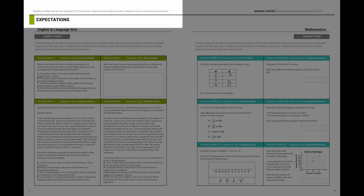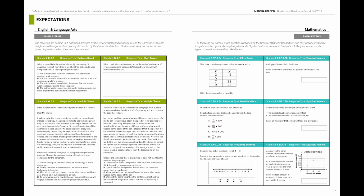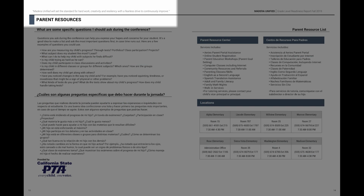Expectations section. This section includes 3 helpful tools for parents. The sample ELA and math questions are provided by the Smarter Balanced Consortium, and students will likely encounter similar types of questions when they take the test toward the end of the year. Parent resources. Questions to ask during the parent conference.